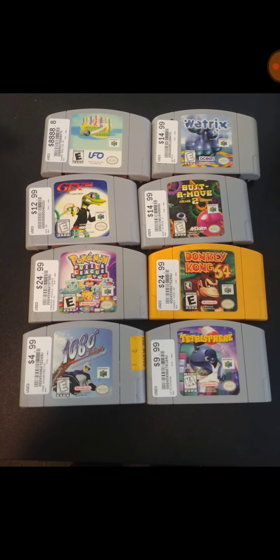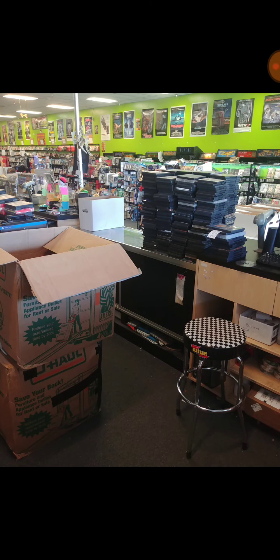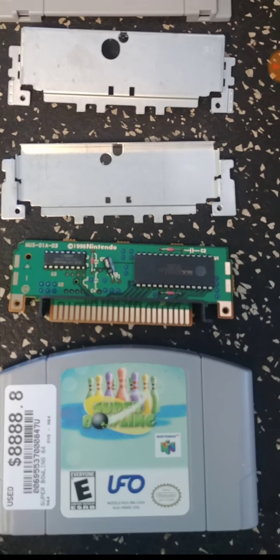And then this game right here, which we'll go into more, I talked about it in my Nintendo Power video that I just did. Here was a closeout of a place. This girl rolled in these U-Haul boxes filled with a bunch of DVDs, so that took me all night. But here's that UFO again.